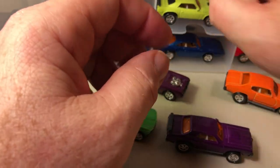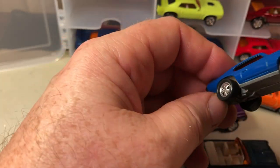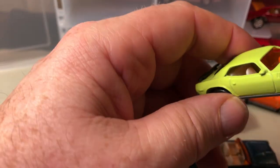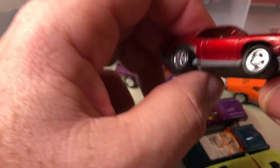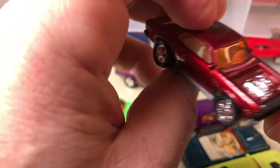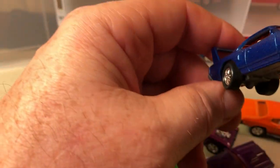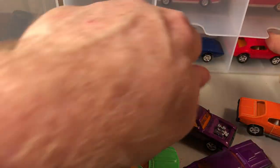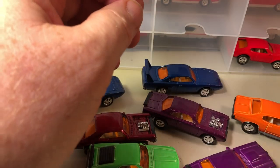It's a Mercury Cougar. Pontiac GTO convertible. Olds 442. Barracuda or Cuda. This is a Nova spoiler type car. I have two of these because I found that getting these, the wheels weren't working, so I kept buying a couple. But you have the Dodge Daytonas. So I have two of those. I didn't buy it because it had a variation or anything. It's just that I didn't think the wheels worked well for some reason on that model.